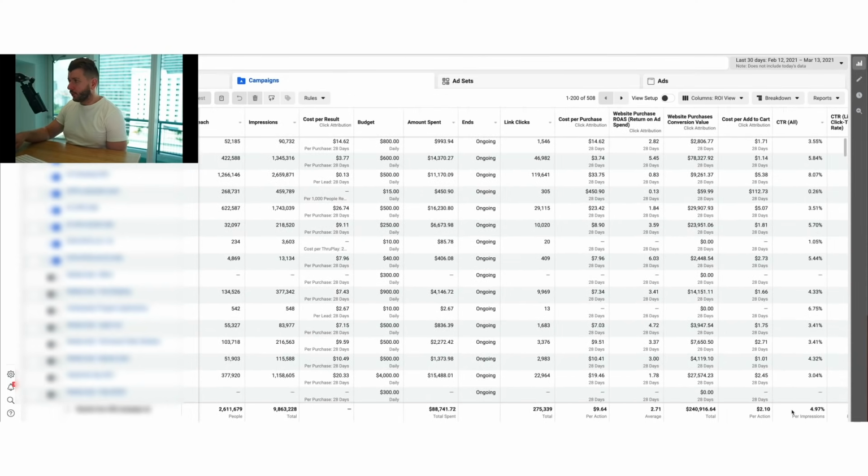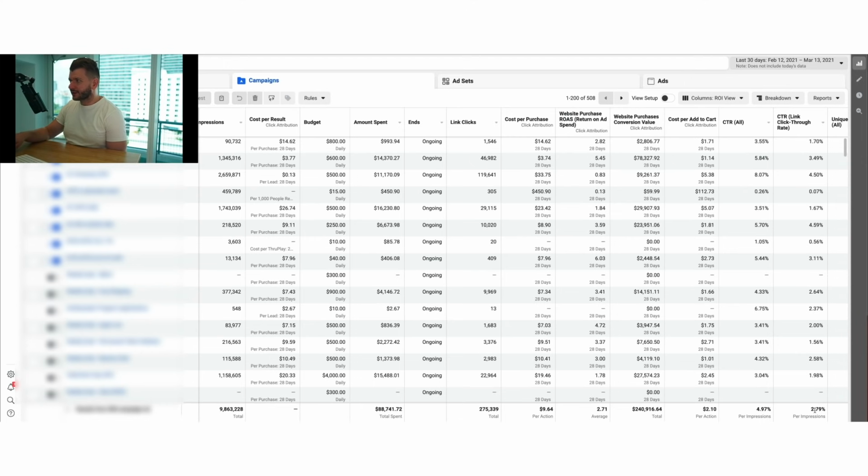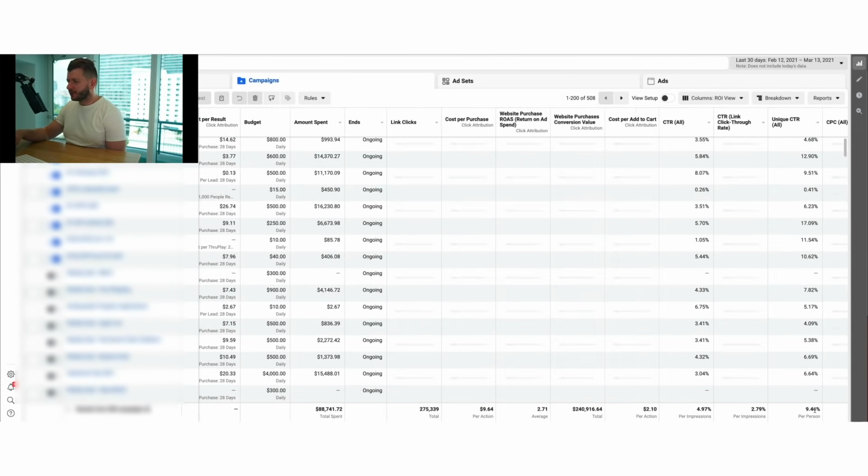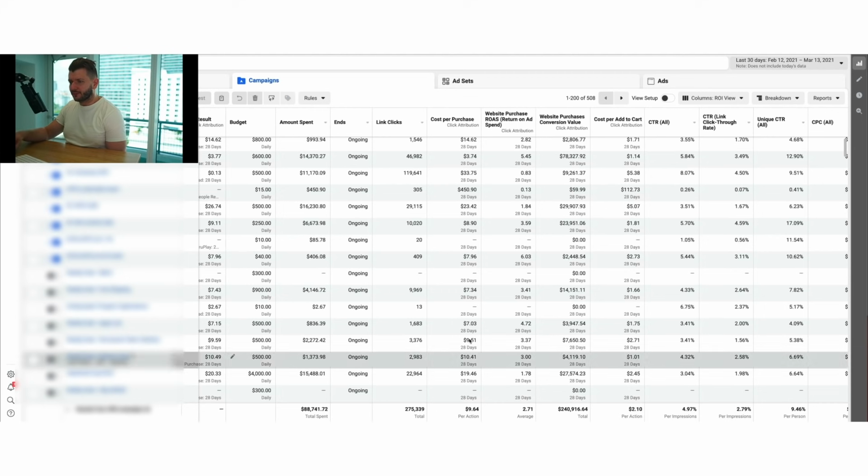which is pretty good. 4.97 link click-through rate, close to 3%, which is ideally where we want to be. It's not the most important thing, but this is where we are trying to be in terms of numbers. These are the numbers for the last 30 days with this particular ad account.